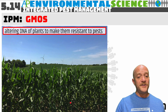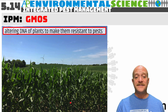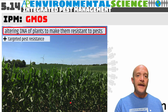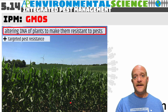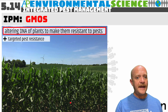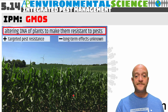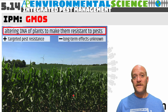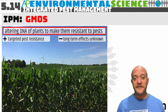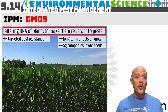Now, GMOs are great because GMOs, again, remember, you're altering the DNA of the plants to make them resistant to pests. So you can have targeted pest resistance, like the BT corn and the glyphosate resistant plants as well, although glyphosate resistance is resistance to the pesticide. But the BT corn was resistant specifically to the pests. The problem is we don't really know long-term effects because this has only been in practice for just over 30 years.